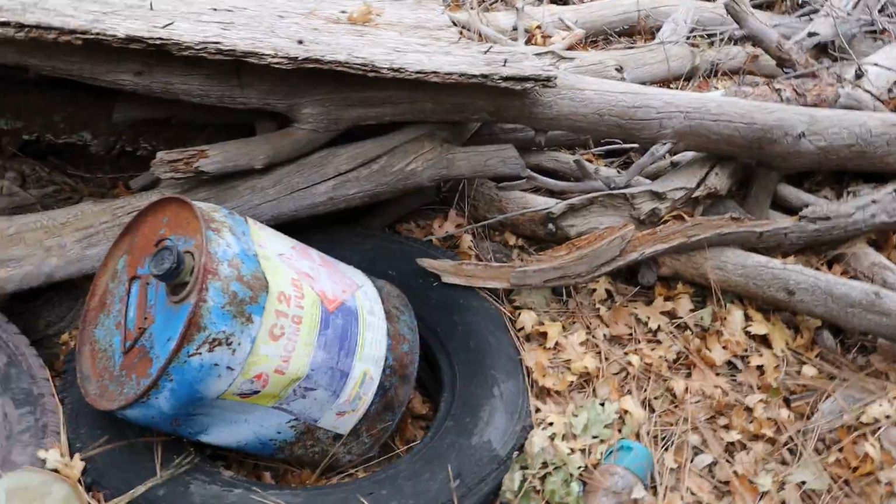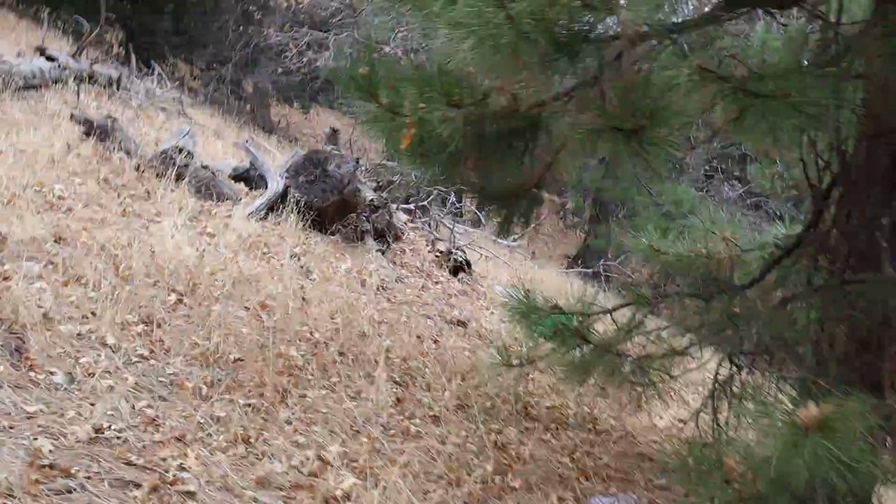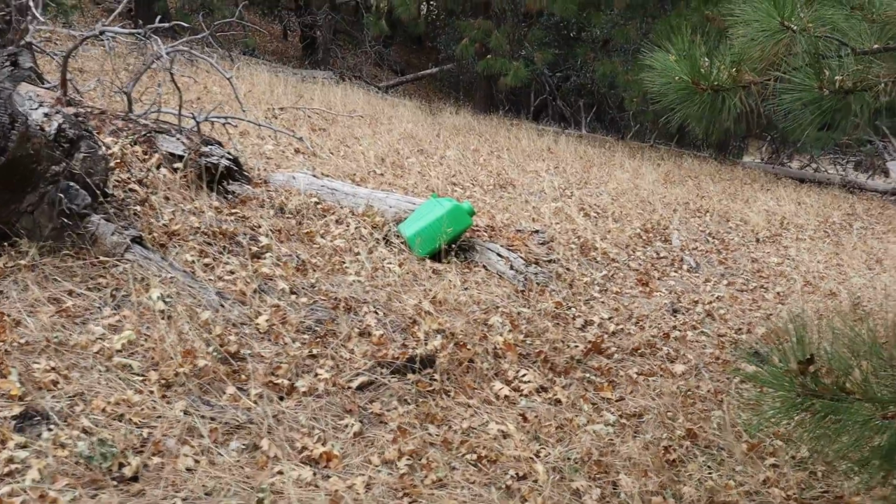Racing fuel. Oh boy. So I'm packing this out. Empty. Comes with spiders. Some kind of glass. Strange. An old water jug. It's a heck of a workout.